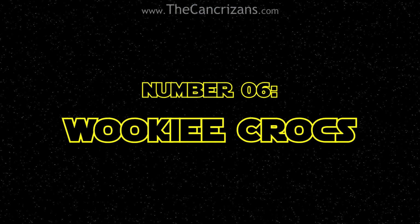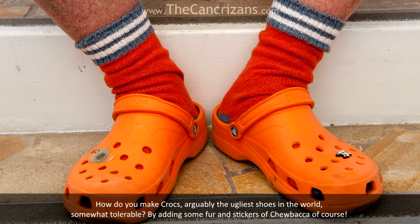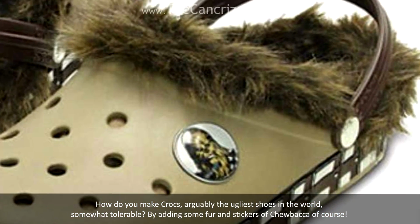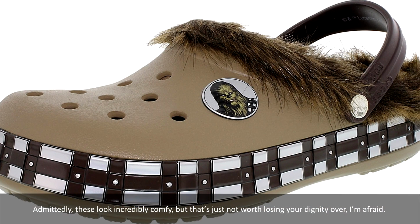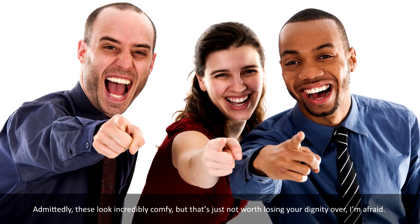Number 6. Wookiee Crocs. How do you make Crocs, arguably the ugliest shoes in the world, somewhat tolerable? By adding some fur and stickers of Chewbacca, of course. Admittedly, these look incredibly comfy, but that's just not worth losing your dignity over, I'm afraid.